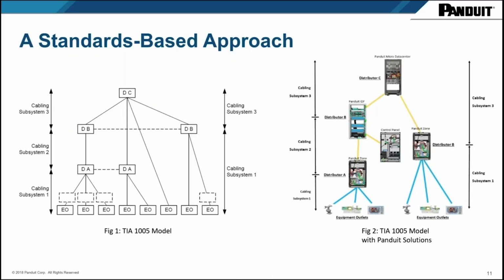Okay, so this is a closer look at that universal TIA model. And TIA, by the way, stands for Telecommunications Industry Association. The model on the left is from TIA 1005, and it is used for naming the parts of the network cabling system. If we start conceptually at the bottom of this diagram, it starts where it says EO, and EO stands for the equipment outlet. There are 2 and sometimes 3 sets of patching systems or distributors on the way up the network to the top, and that's where you see DA, DB, DC.